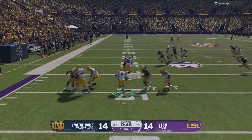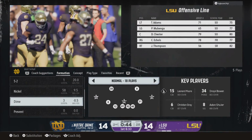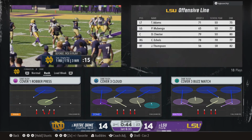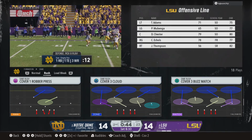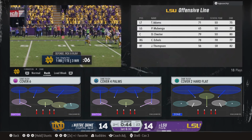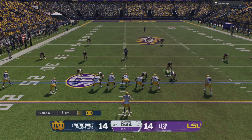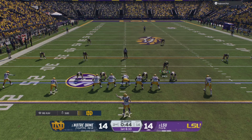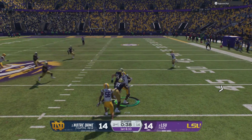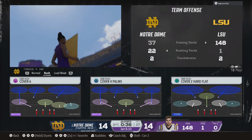And he takes this from inside the 5. Finds his way up to the 24 before he goes out of bounds. We'll see them really hit the speed button on the tempo here in the final minute of the first half. To the air, it's Nussmeier. Caught over the middle, it's Brown. Oh, he's getting ahead of steam! To the 43-yard line and a 1st down for this offense.